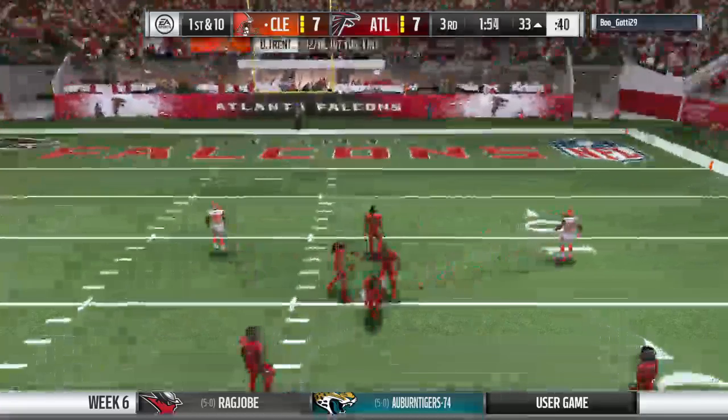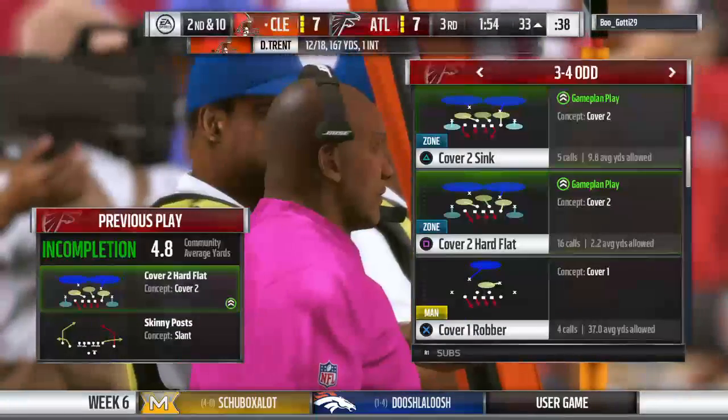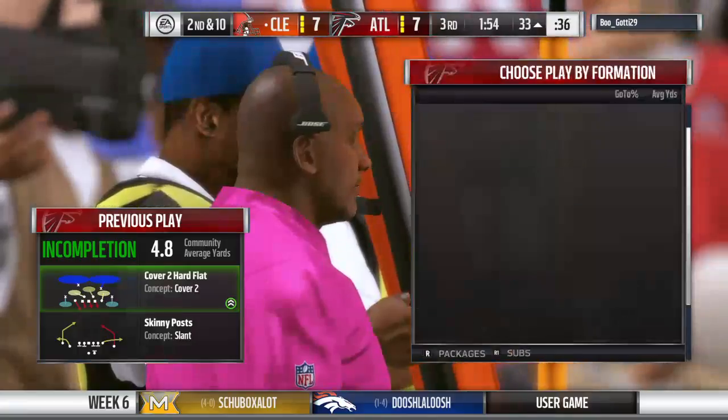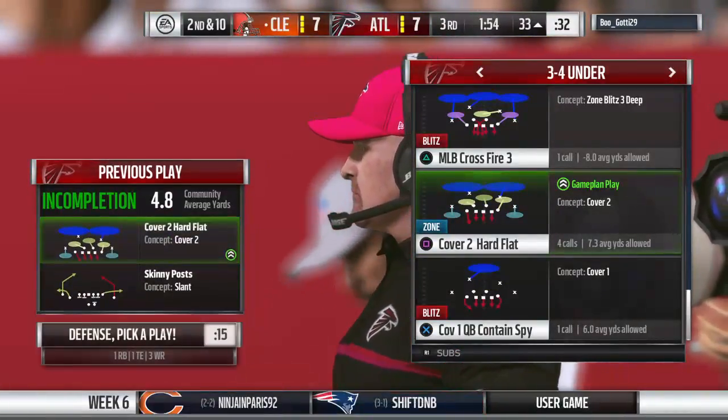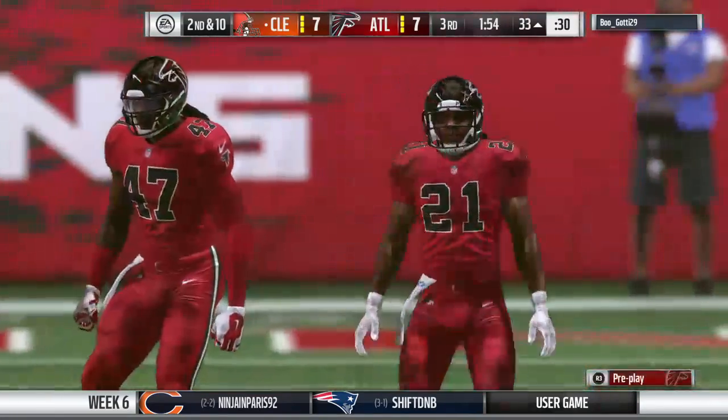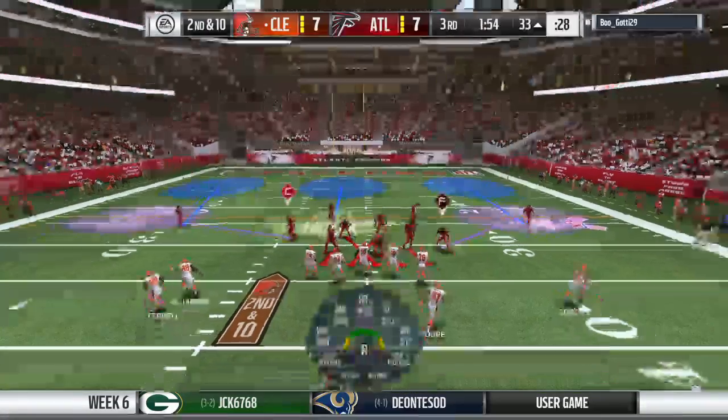And the tip there altered the ball flight, and it falls incomplete. It'll be second down. Well, sometimes you just have to take things into your own hands, don't you? I mean, the offense is really struggling in this game. They're the ones keeping things going. They have to continue to play at that level.